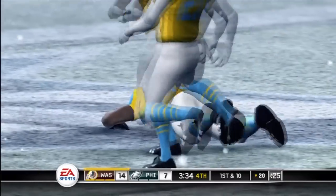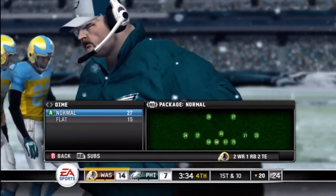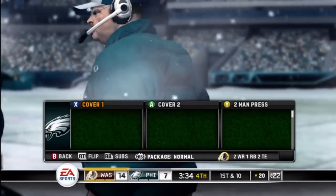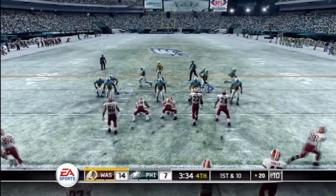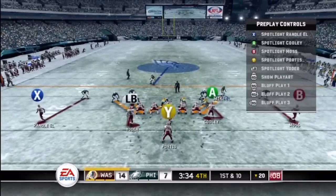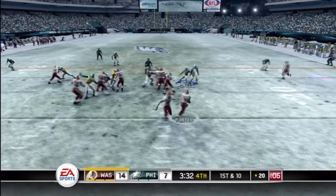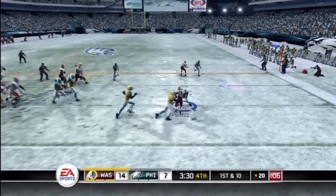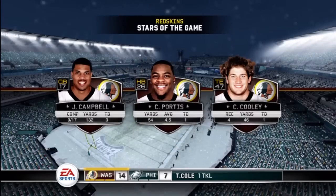So this one goes into the end zone, and that'll be a touchback. They had to punt it away on their previous drive. The Redskins will begin this drive at the 20. Portis gets the handoff to the right. Still moving. He tries to spin, but he's brought down.